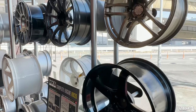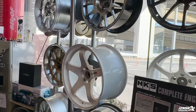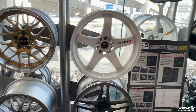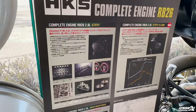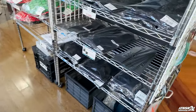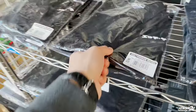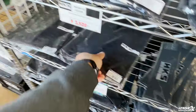Advan, T5s, BBS, Nismo RM GT4s, BBS LMs. Looks like the spec list for the stroker kits. Oh, nice, HKS gear. These are hoodie, no, shirts. Yeah, shirts. Very cool.